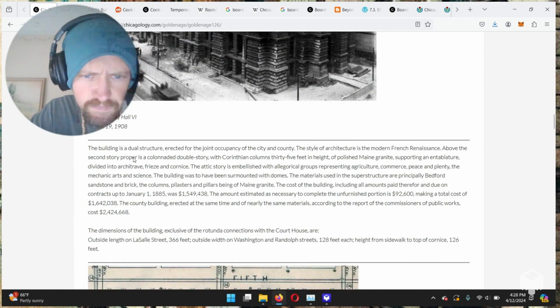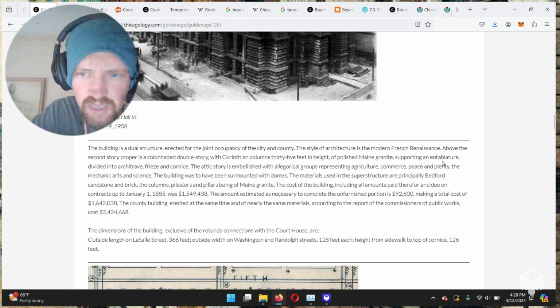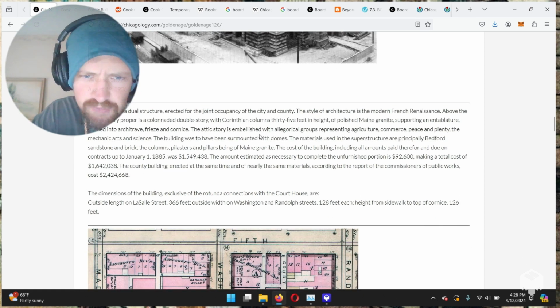Okay. The building is a dual structure erected for the joint occupancy of the city and county. The style of architecture is the modern French Renaissance. Above the second story proper is a colonnaded double story with Corinthian columns 35 feet in height of polished Maine granite supporting an entablature divided into architrave, frieze, and cornice. The attic story is embellished with allegorical groups representing agriculture, commerce, peace, and plenty, the mechanic arts, and science.